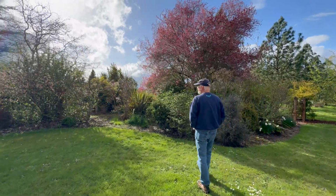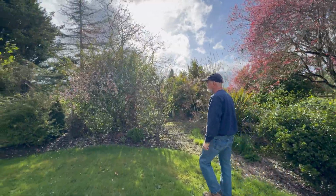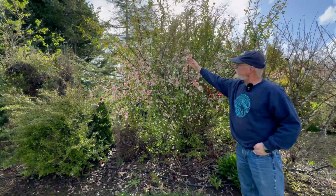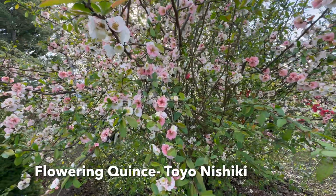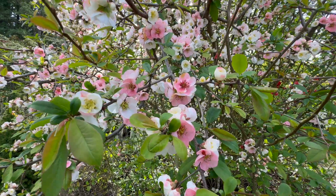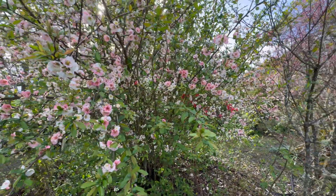A nice tree and shrub bed happening over here. We're going to step off for a moment this side. A personal favorite of mine. This is the multicolored version of the flowering quince called Toyo Nishiki, and you'll notice each flower has pinks and whites and deeper pinks, and they're all kind of blended together, not only on the bush but even flower by flower have some secondary markings on them. A real stunning plant.